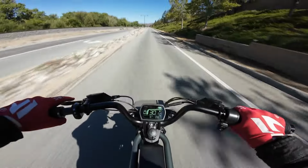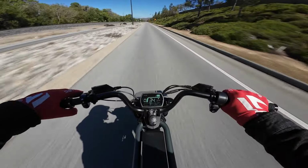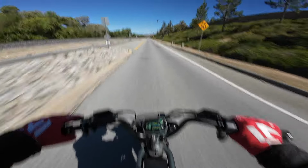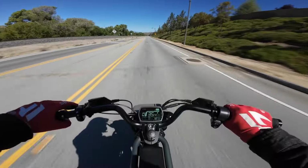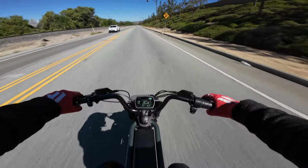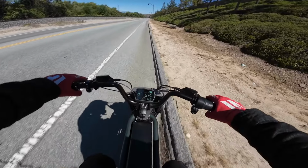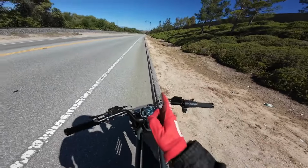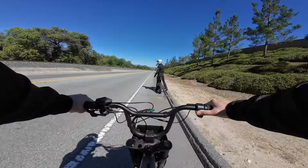21. 29, I have some telemetry on here. 34, 35 mile an hour. Well, that was probably the easiest victory ever. I'll admit, on a full charge, this thing is pretty quick. It's probably one of the quickest e-mopeds I've ridden so far. However, I did just get the goat bike, which apparently does about 45 mile an hour.